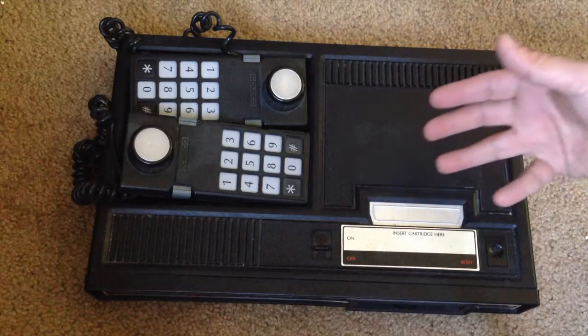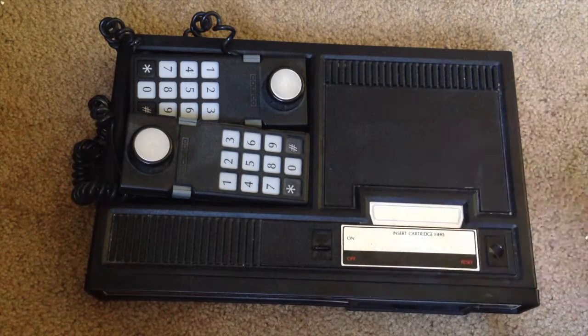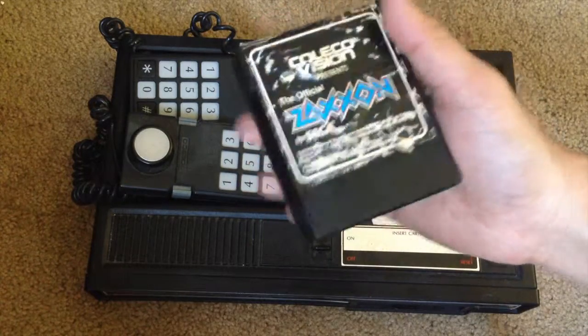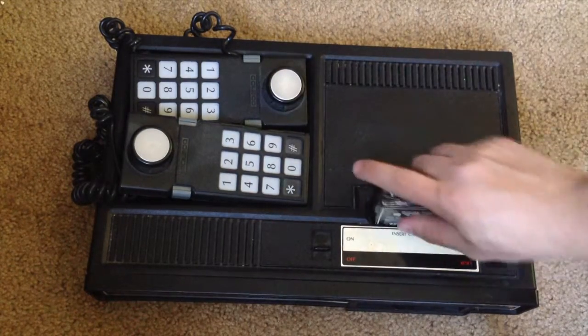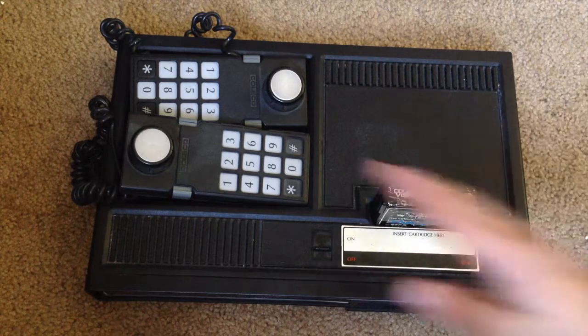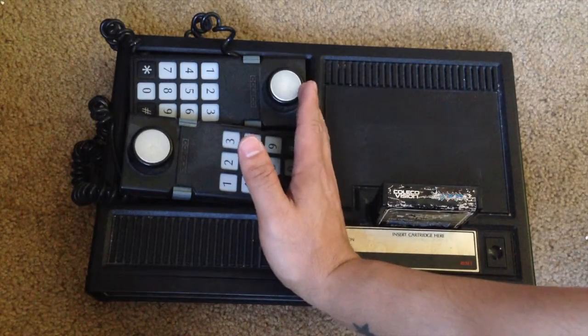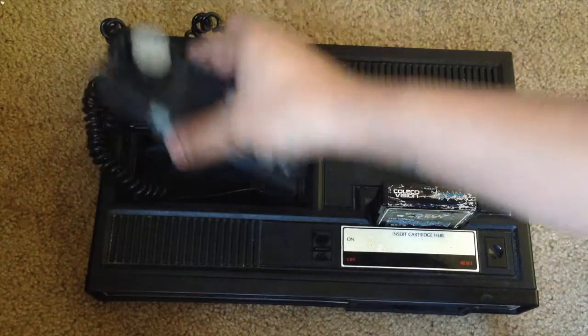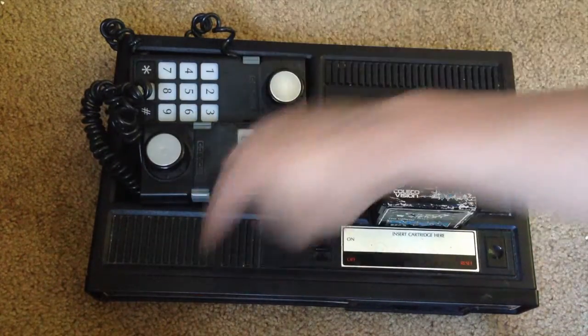So here's the top of it. The cartridges go in here. I'll show you. This is my really worn copy of Zaxxon. Fits right in there. Plugs in all nice and snug. The other thing is you can chainsaw this in half, and this is literally just plastic mold to hold the controllers. There's no part of the circuit board in there at all.